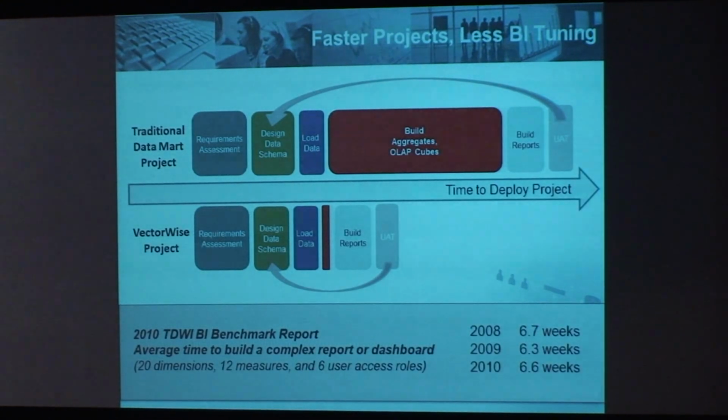It was David who spoke about Agile BI and the Big Bang approach. One thing Vectorwise enables you to do is dramatically reduce the level of implementation and effort required to implement your BI solutions. By taking away a lot of the complex builds and a lot of the complex infrastructure, the large servers, the large IT environments, we're able to dramatically reduce the time it takes to deploy your business intelligence solutions.